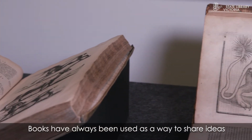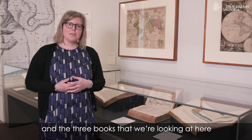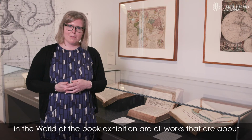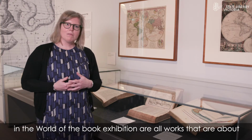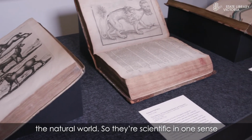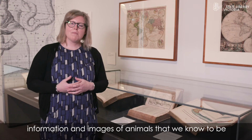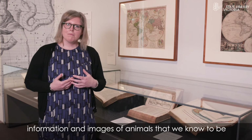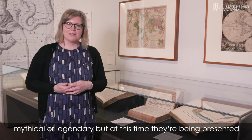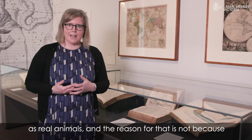Books have always been used as a way to share ideas and information across time. And the 3 books that we're looking at here in the World of the Book exhibition are all works that are about the natural world. So they're scientific in one sense, but they're fascinating to us today because they contain information and images of animals that we know to be mythical or legendary, but at this time they're being presented as real animals.